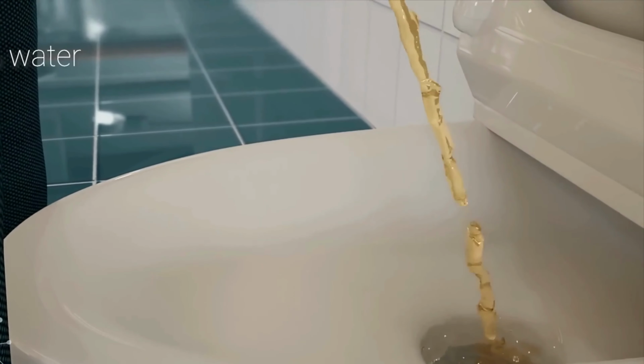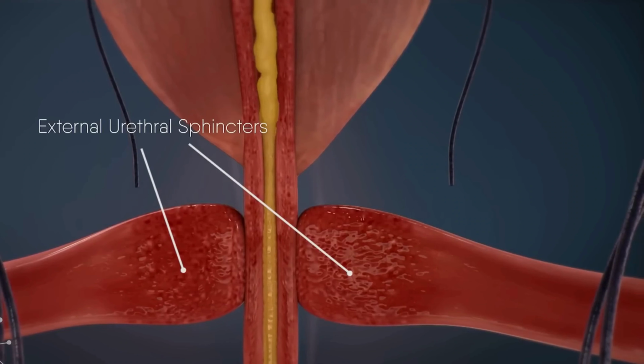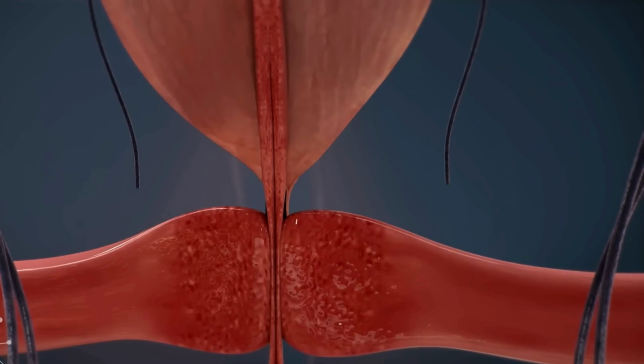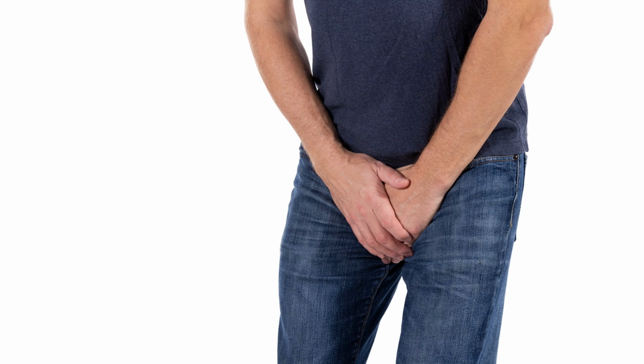Essentially, the enlarged prostate creates a hindrance in the urinary process, prompting men to exert additional force during urination, which not only causes discomfort, but also manifests as a weakened stream of urine.